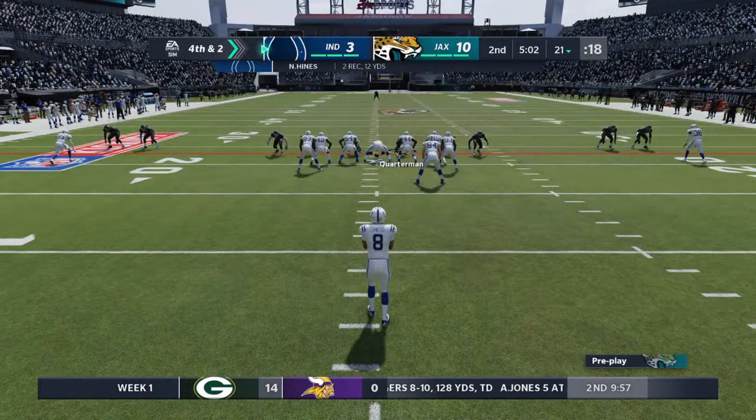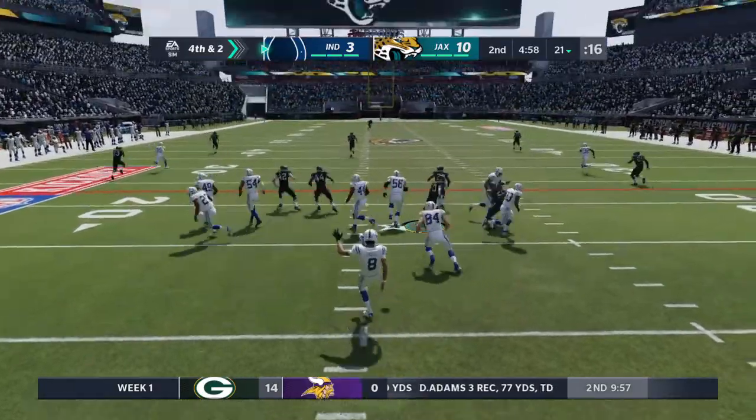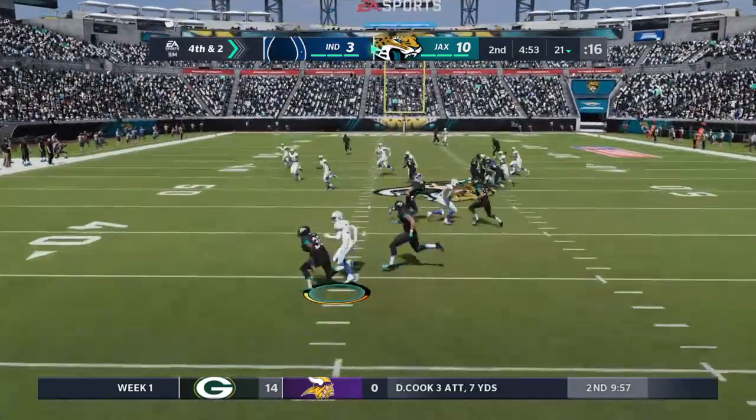They dialed up the screen pass on 3rd down, and for a second it looked like it was all going to come together, and they had a chance to pick up a 1st down, but the defense got there and finished it off.